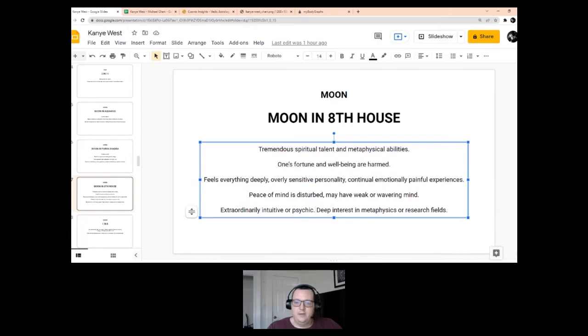But the interesting thing about this is it makes you really emotionally sensitive. Basically, if you have Moon in the 8th house, you feel everything very deeply. You're overly sensitive and have continual emotionally painful experiences. It actually says that one's fortune and well-being are harmed.